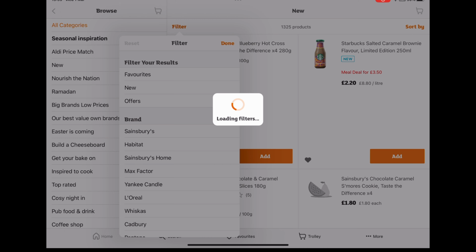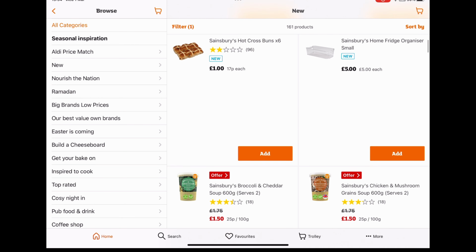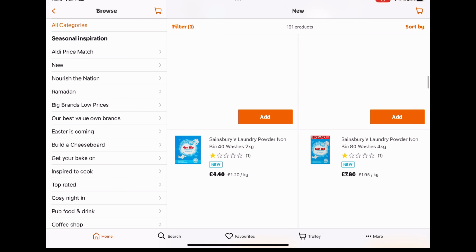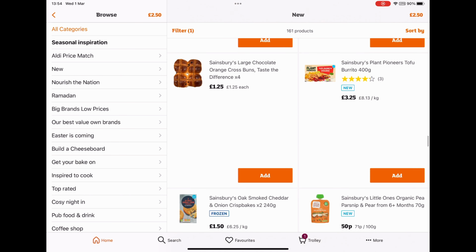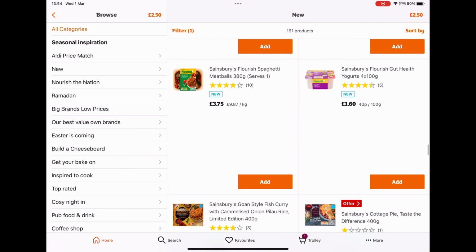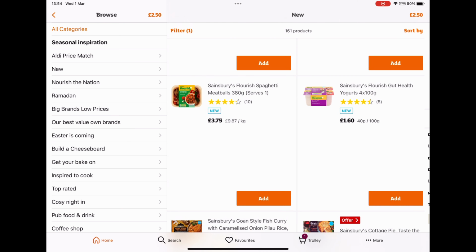I'm going to filter this to only show me the Sainsbury's items first of all. I know I said I wasn't going to have hot cross buns this year, but if that's all that's new in, I'd like to get a drink, but I'm not seeing anything here that is jumping out at me. Those yogurts look to be new, cherry and vanilla. See if they've got other flavours of those.